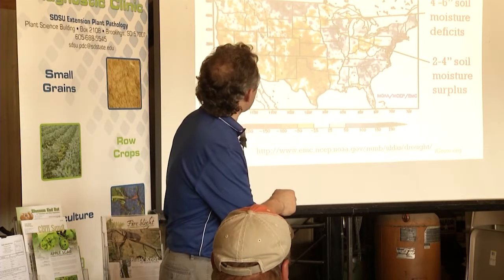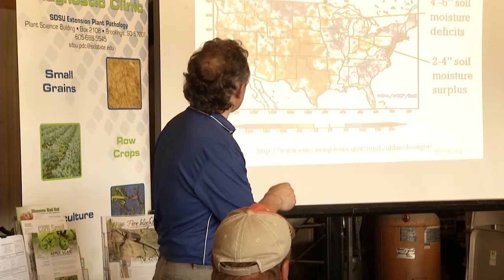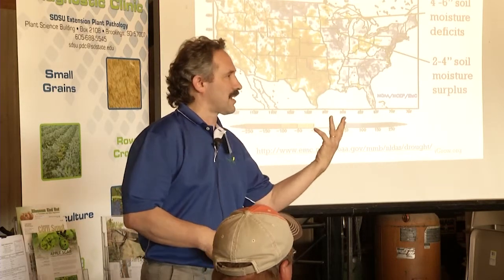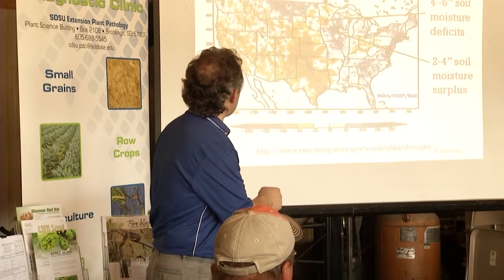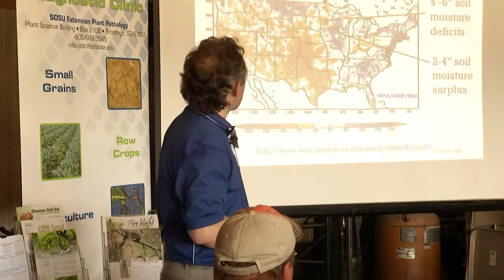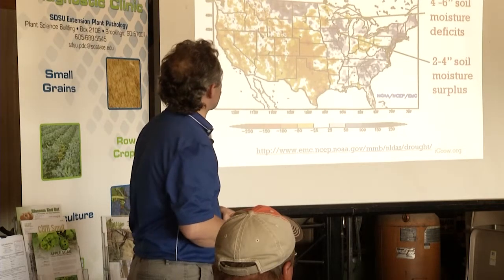So we have pockets in eastern South Dakota that now are somewhat above average in the way of soil moisture. This pocket in northeastern South Dakota, it's got to be a model thing, because I can't see how much of anything in northeast South Dakota can still be considered dry from a soil moisture perspective. Southwestern South Dakota, we still have what could be, I think that I need to update that. The 4 to 6 is probably like a 2 to 4 at most inches of soil moisture deficit.